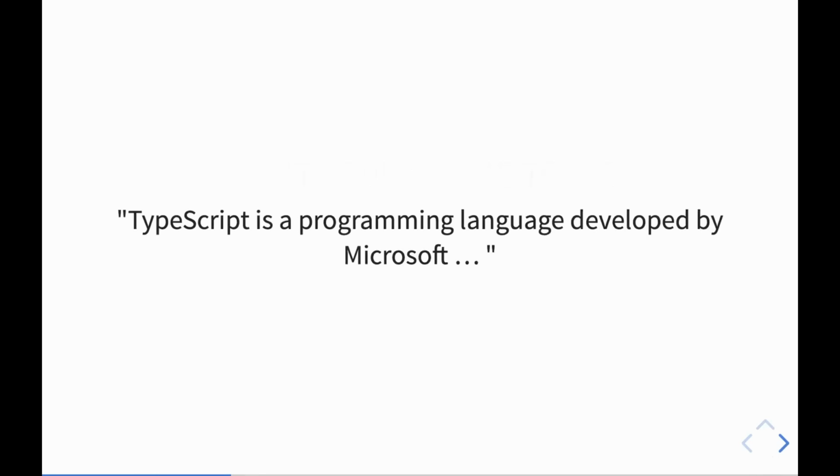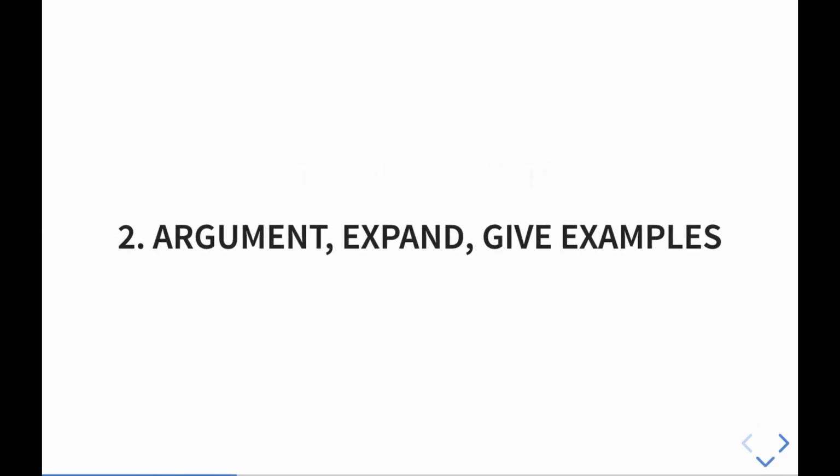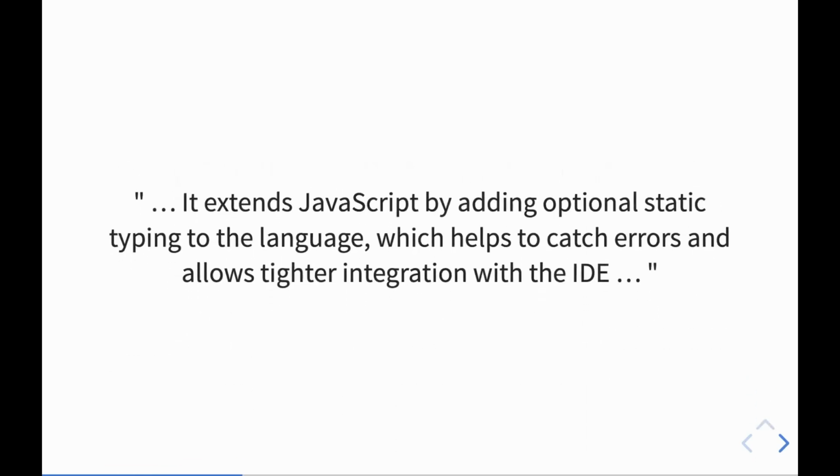This is an example about talking about TypeScript. We use the keyword first, and we introduce the topic. We are going to talk about TypeScript. This is the first part of my paragraph. The second part can be more than one sentence, and we give examples. We expand. We give arguments to validate our statement. Let's see an example here. We go deeper into how TypeScript and JavaScript are related in this second part.